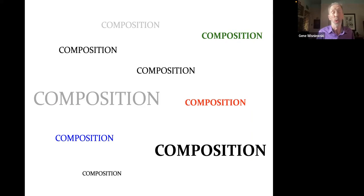Composition is a word that's also used in music. There's a lot of terminologies that music and art have in common, like tone, harmony, rhythm, and composition is one of them. Like I said before, a painting is self-contained.